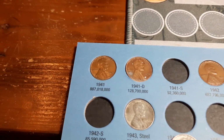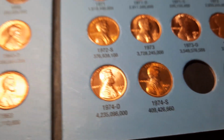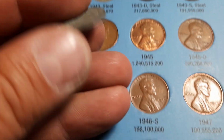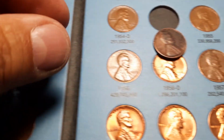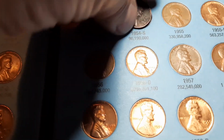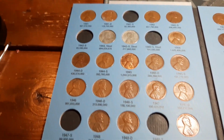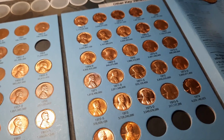Alright, album number 2, which is our 1941 through 1974. We're going to have 2 additions. We'll be able to add that 1943D, which I did not think we would ever find. But that's why you hunt the boxes. You never know. There's the 43D and a 54S we've been looking for a while. So we will have 2 additions in album number 2. That's getting us pretty close on this one. We only need 7 more pennies for album 2. Alright, be back with album 3, see if we have any luck in that one. Back in just a minute.